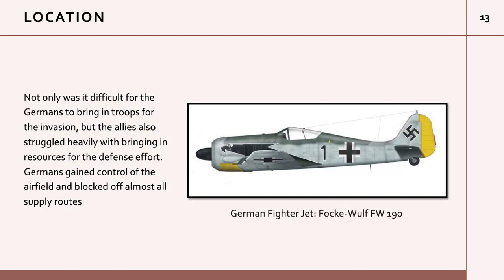evacuate the island. The lack of reliable resupply affected everything from ammunition and food to medical supplies and communication equipment. Allied forces were constantly running low on essentials, and reinforcements were few and far between. Compounding this, many of the troops stationed on Crete had already been worn down during the campaign on mainland Greece. They arrived with limited equipment and little time to dig in or fortify their positions.